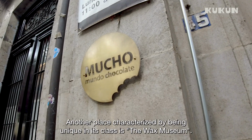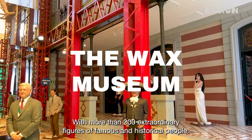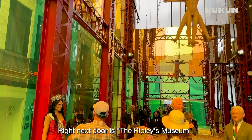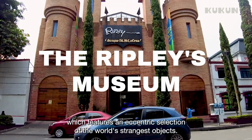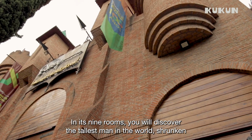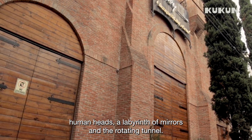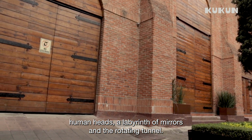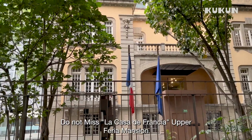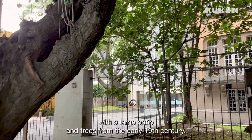Another place characterized by being unique in its class is the Wax Museum, with more than 200 extraordinary figures of famous and historical people. Right next door is the Ripley's Museum, which features an eccentric selection of the world's strangest objects. In its 9 rooms, you will discover the tallest man in the world, shrunken human heads, a labyrinth of mirrors, and the rotating tunnel. Believe it or not.